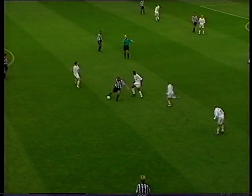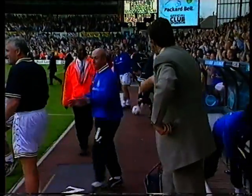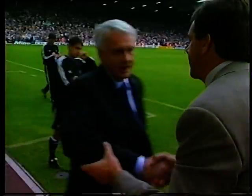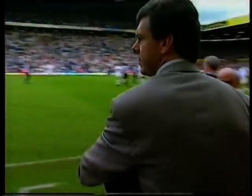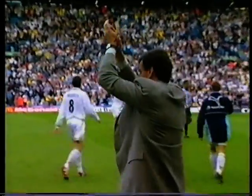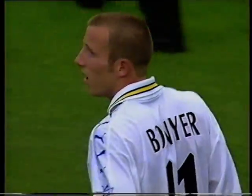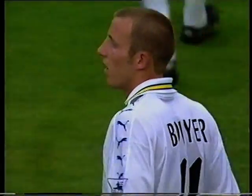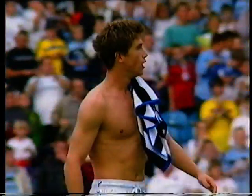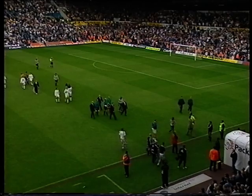Shearer's 2 goals in the end were not enough. Leeds take all 3 points with a 3-2 victory. A warm handshake between the new young manager David O'Leary, now on a 5-year contract at Elland Road, and Bobby Robson, the veteran of 66. It was a great match in which Lee Bowyer was outstanding, and Leeds deservedly in the end perhaps taking the 3 points. Final score is Leeds 3, Newcastle 2.